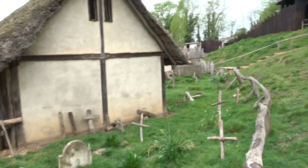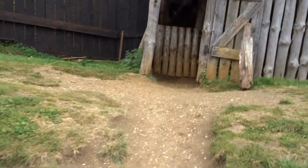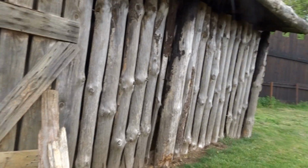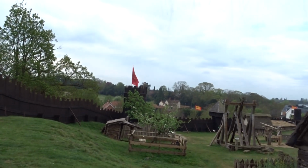Chapel and a graveyard. Not sure they'd bury people inside the castle. I think they'd probably bury them outside more than inside. Oh, I didn't see the soldier on top of that tower.